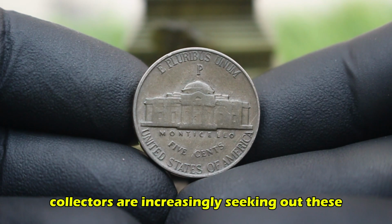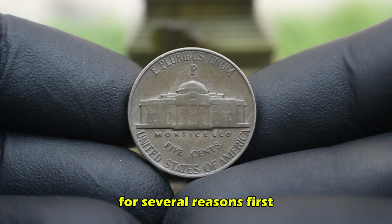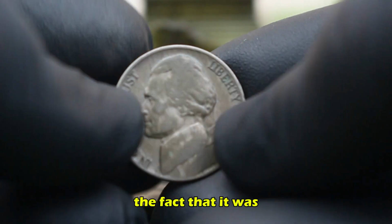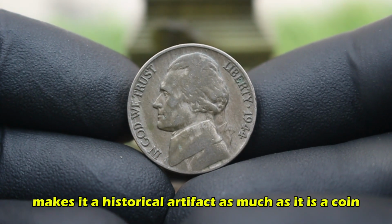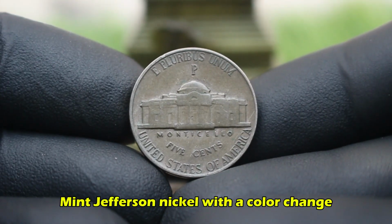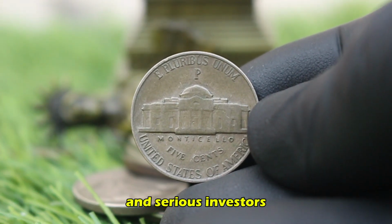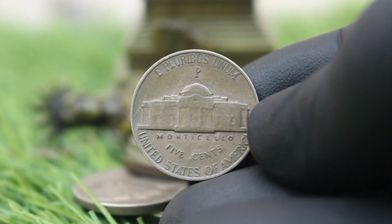Collectors are increasingly seeking out these unique versions of the 1944 Jefferson nickel for several reasons. First, the story behind the coin's production during World War II adds to its allure. The fact that it was produced during a time of global conflict and under such pressure makes it a historical artifact as much as it is a coin. Second, the color change gives it an individual personality, making each coin distinctive. Because of this, the 1944 P-mint Jefferson nickel with a color change is highly prized by both casual collectors and serious investors looking to diversify their collections with rare, condition-sensitive coins.